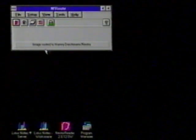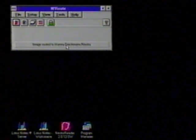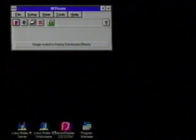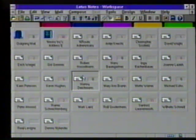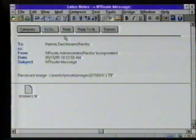You'll see here that while we were standing here, it was processing the fax that we sent, and it has now routed that fax to someone named Hannah Dykeman. And we are using this in conjunction with Lotus Notes as the mail delivery agent. And you'll see here, we're in the Lotus Notes workspace. We have the mail databases for all of the people available in this Notes environment. And you'll see here that there is someone named Hannah Dykeman. And if we open up her mail database, you'll see that there is indeed a new message there. If we open that mail message up, you'll see that it says right here that it's an InRoute message in the subject field.